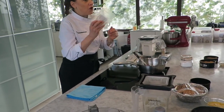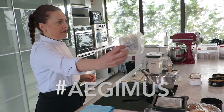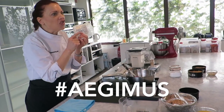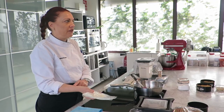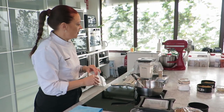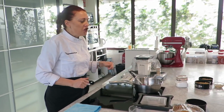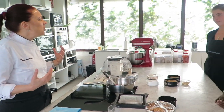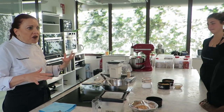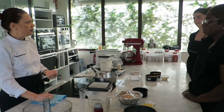Now, we have our product called AEGIMUS. AEGIMUS was actually the Greek doctor who invented cheesecake. He was the first person to talk about taking your pulse, but he invented cheesecake. So the name is an homage to him. We need to start with the cheesecake, we have to start with the bottom. So what normally goes into the cheesecake base?